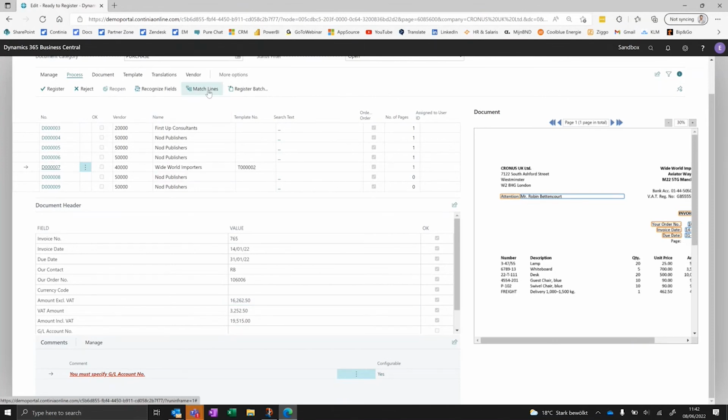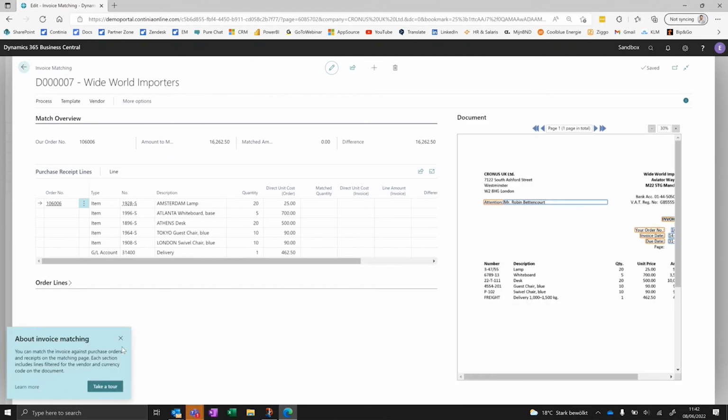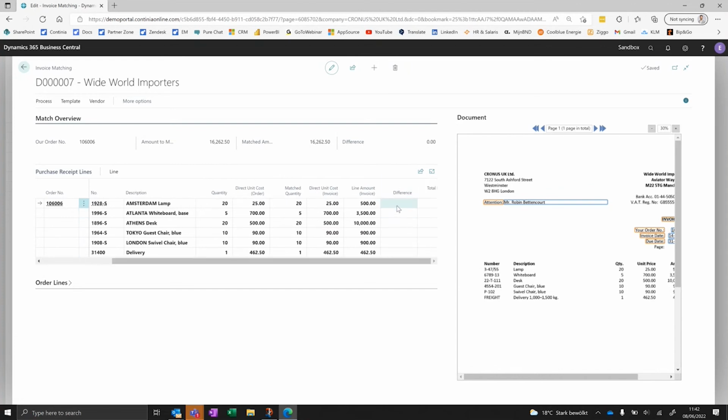If I go to match lines, and this is a screen that we created, then we see the original invoice on the right-hand side. We can see it found the order within Business Central. And if I now press form automatic match, in my demo, it matches 100%. As you can see, there is 0 difference. You can also see that over here. If there's a difference normally, that will be shown over here. The line will not become bold and it will become red, so that the finance team can immediately see, we didn't receive all of our desks, for example.